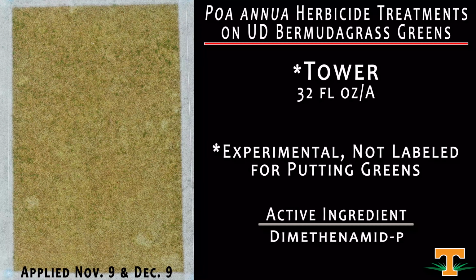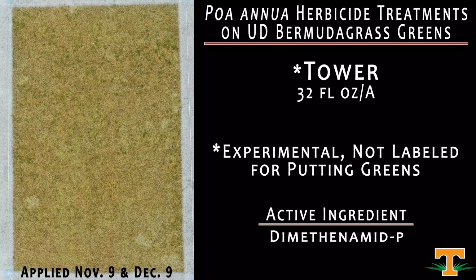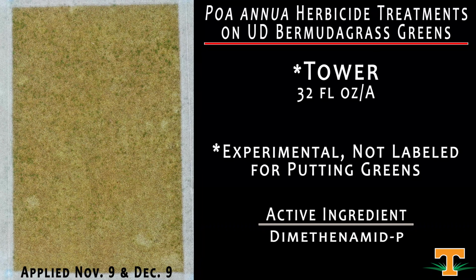Definitely less than the non-treated check, but not what we would hope for in terms of overall efficacy. And one of the things that we've talked about internally is the timing piece here, that we really haven't figured out what is the optimal timing for the Ultradwarfs that aligns with kind of the early post window that we see on fairways, and that is certainly an area for future research.